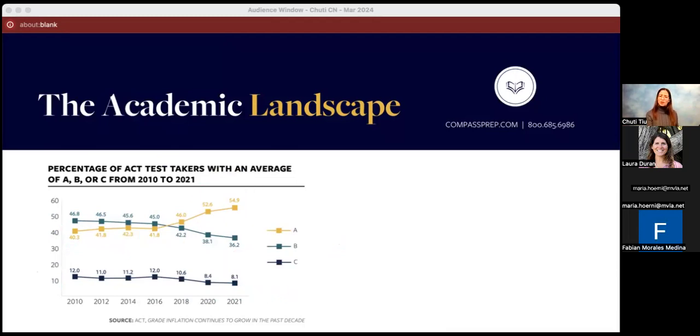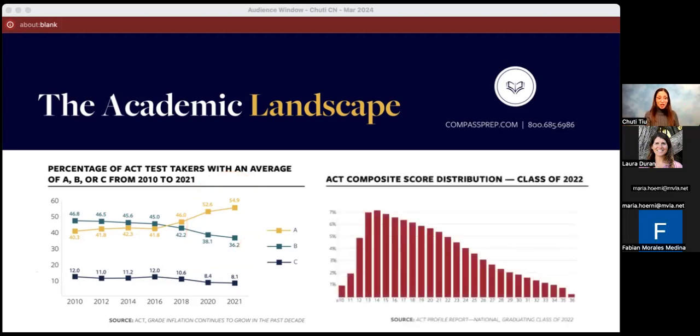So what we're seeing is, wait a second, have human beings just automatically become more intelligent? I don't think so. I think what's going on here is a little bit of what we call grade inflation. Some people also chalk that up to the pandemic and institutions and teachers understanding that students were under a lot of duress, a lot of challenging situations. So maybe more forgiving grading policies. Maybe that's what's happened. But what we do know is these A's have increased.